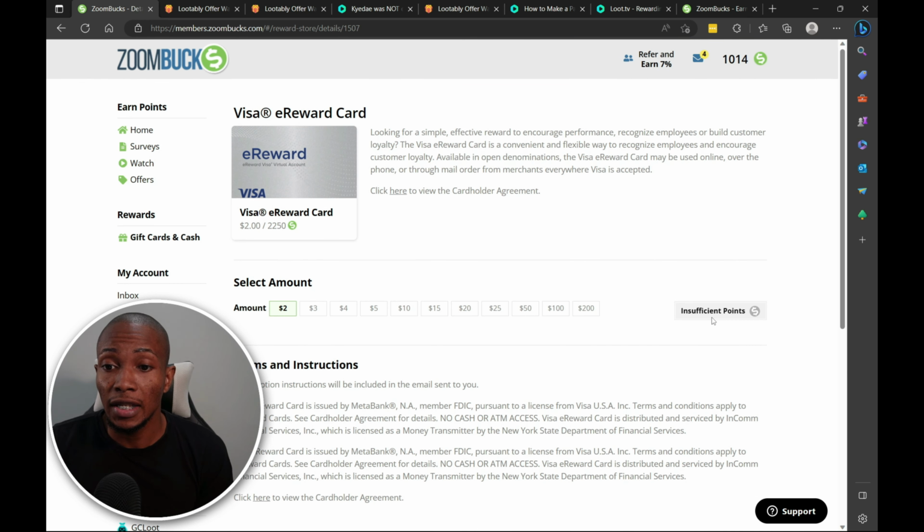And as you can see, insufficient points. Even though I tried this side hustle for 3 hours, I do not have sufficient points to redeem even a $2 gift card. So based on this estimate here, $2 is the equivalent of 2,250 points. That means you need to accumulate 1,125 points, right, to earn $1.